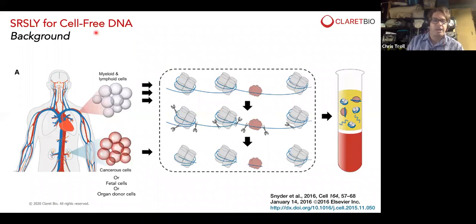So a quick background on cell-free DNA. For what it's worth, cell-free DNA derives from apoptotic and necrotic cells that are located in the blood plasma and urine. Where else is cell-free DNA found? It is found in the aqueous humor. It is found in cerebrospinal fluid. For the purposes of this talk, I'm talking about blood plasma cell-free DNA.